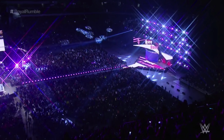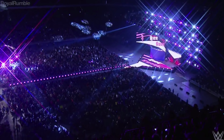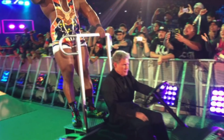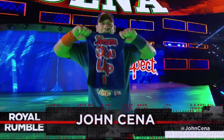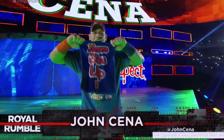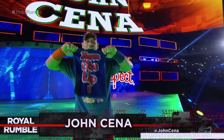With the large scale of the venue comes a really long ramp. So long, in fact, they needed modified golf carts to get wrestlers to the ring in a timely manner during the Rumble event. The introductions feature a really clean-cut, cool-looking design with WWE superstar names appearing all over the place.